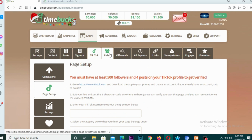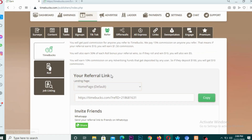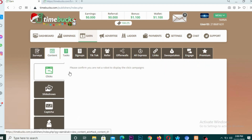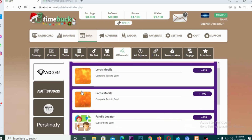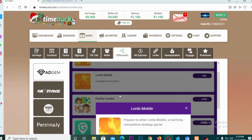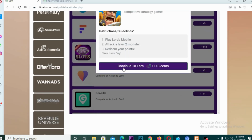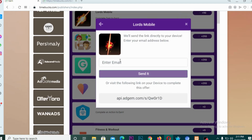Once you're done with that, you can come here; this is another way. These are various other means at which you can earn money on this site. You can also play games and earn money. You can play this mobile game and earn money just by clicking on it. After clicking on it, you click on continue to earn. Once you are done with that, you insert your email address, and a link will be sent. This link will be forwarded to you for you to download the game on your cell phone or on your device.